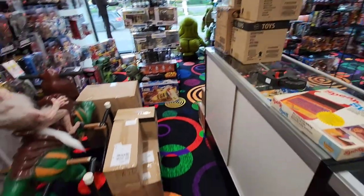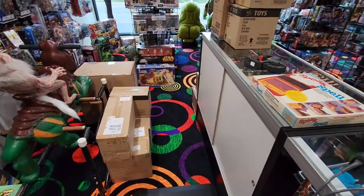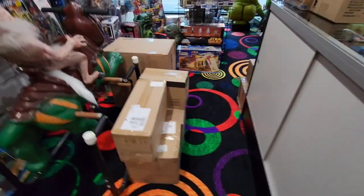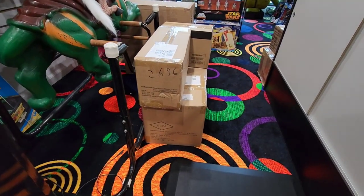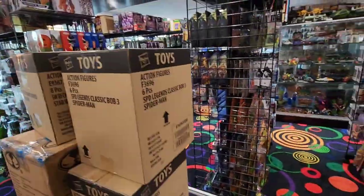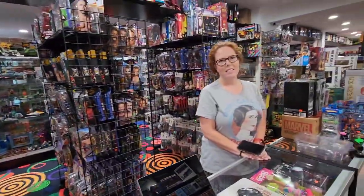We did get a shipment in today from our buddy FedEx Matt, and also a UPS guy, Bill. I don't know his name, so he's Bill. Looks like a Bill. So we got some NECA stuff here: Texas Chainsaw, Nightmare on Elm Street. Shout out to FedEx Matt, he's a rad dude. I was talking to him today for a bit. Oh, we did finally get our Alley Vipers and bats in.